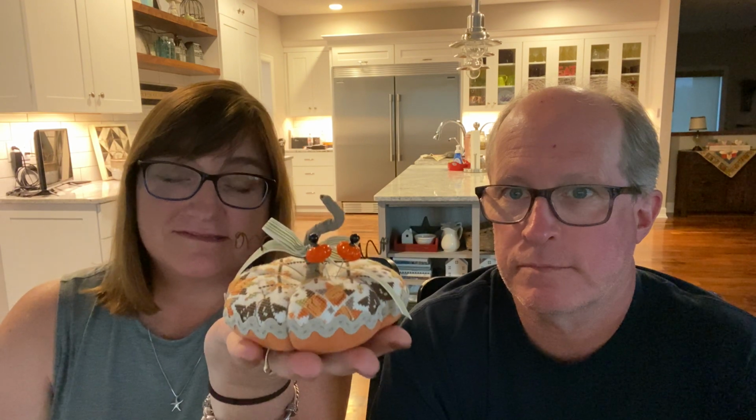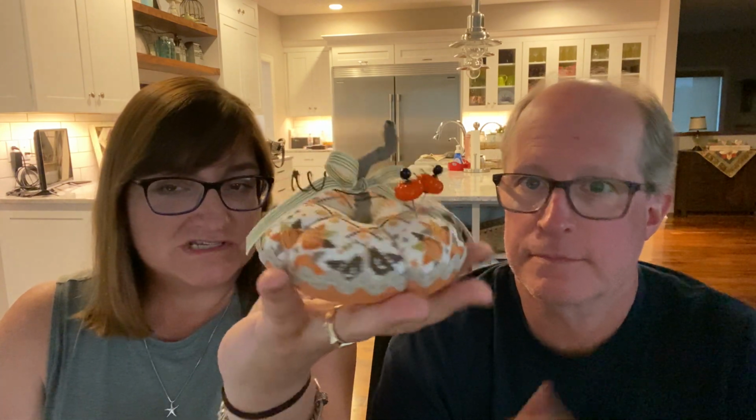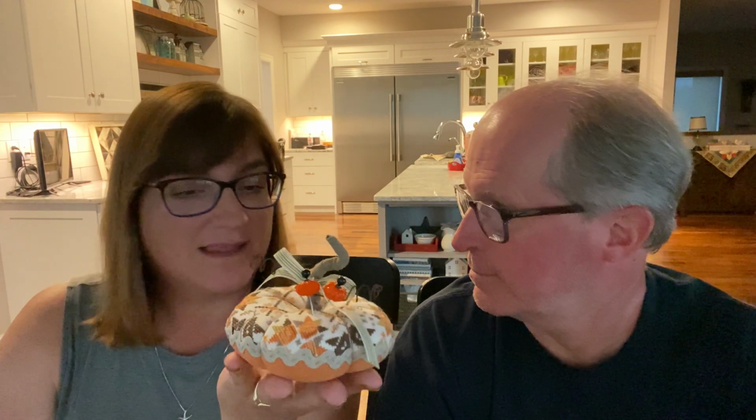So yay! I hope you're as excited about it as we are. We'll do another cute little shot. I love pumpkins. There was everything about this I love. It's a fun color palette. It's got oranges and greens, but it's not your traditional Halloween or fall palette.